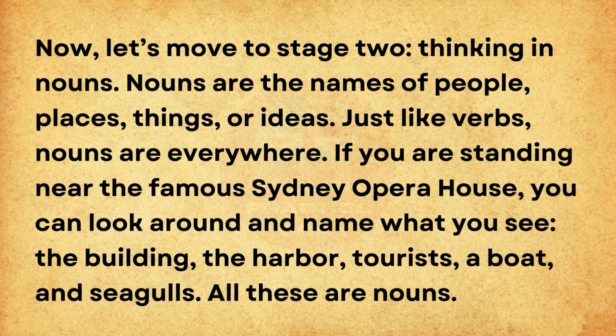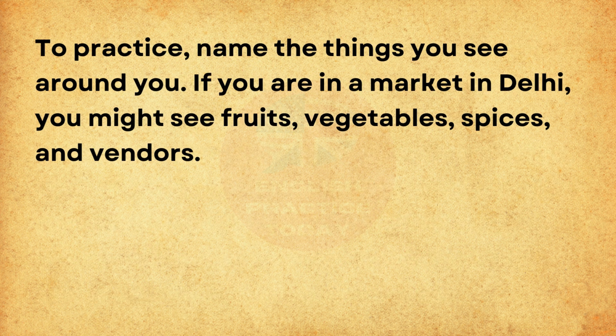Now let's move to stage 2, thinking in nouns. Nouns are the names of people, places, things, or ideas. Just like verbs, nouns are everywhere. If you are standing near the famous Sydney Opera House, you can look around and name what you see: the building, the harbour, tourists, a boat, and seagulls. All these are nouns. To practice, name the things you see around you.